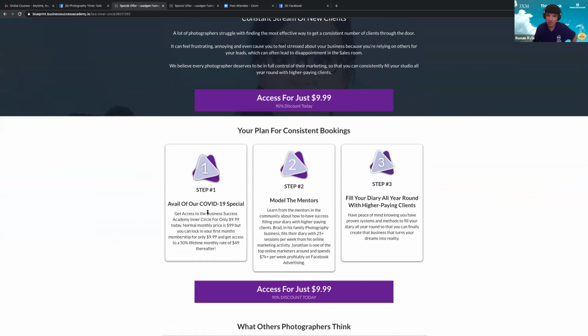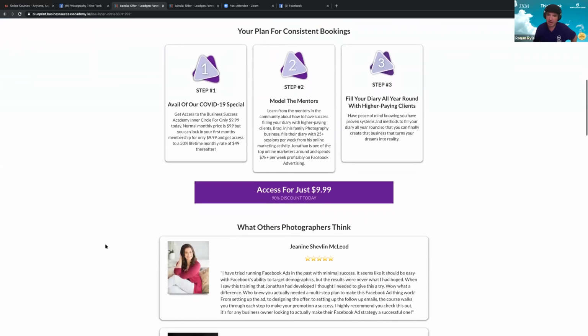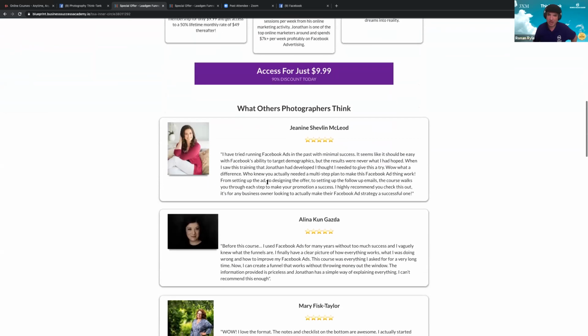Here are the steps. Available is our COVID special. Then, what happens after that? Model the mentors. We have mentors in there to help you fill your diary all year round with higher paying clients. We don't just talk about it. The people in here have done it. Janine was one of the first people to do our course, and now she's one of our mentors.